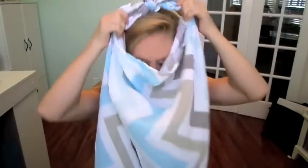I tie it in a knot like that. I can stick it right over here like this, put it to the side. It's super breathable and light. It's not hot. Jonathan doesn't like being covered, but he will tolerate this sometimes.